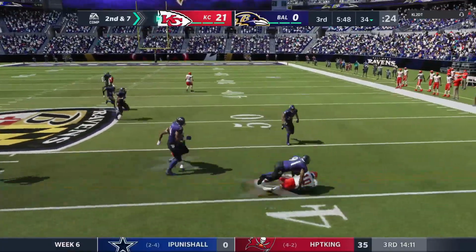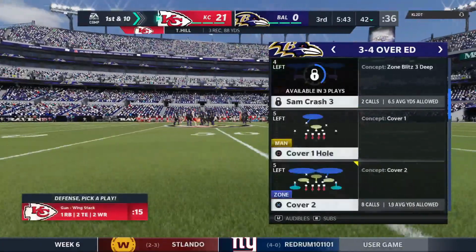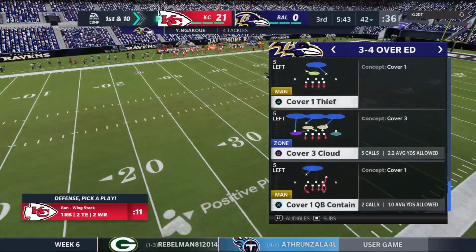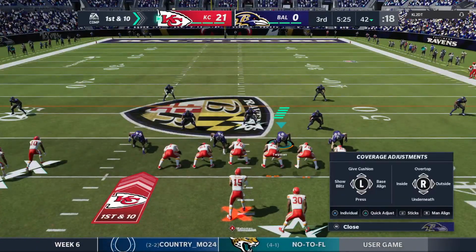Mahomes on target there to Hill. And to the 42-yard line here and brought down there. 2 catches in the first half. Now he's got a third here, and it's good for a first. As a passer, you're always trying to find that open window to throw the ball downfield. How about this one? Right in the middle of the field, right in the heart of a defense.